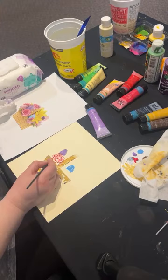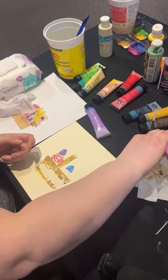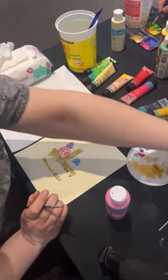So I want pink mixed with white. Pink. Thank you. Pink. I have white. I don't have white on my.